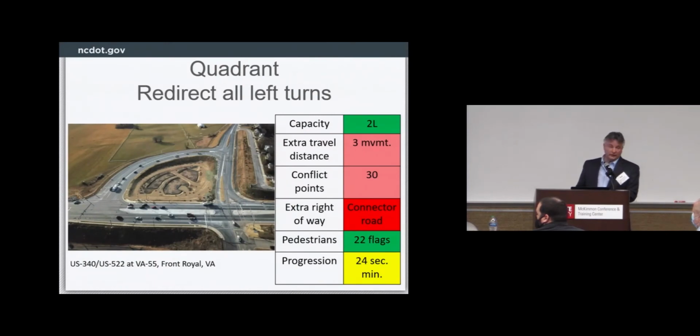The Quadrant design, like I mentioned, guidebook out from Federal Highway a couple of years ago. We have a partial sort of quadrant intersection in the Charlotte area. This is a full version in Virginia that I'm showing you in the picture. A quadrant, also two green measures there. Excellent for capacity, excellent for pedestrians. So it's a little bit of a trade-off against the CFI. On the other hand, the quadrant takes up a lot of extra right-of-way for that connector road, and not so good for the extra travel distance and for the conflict points, okay for progression.